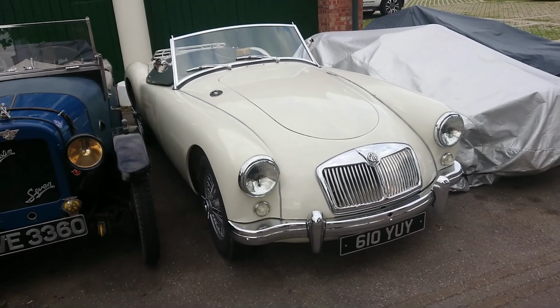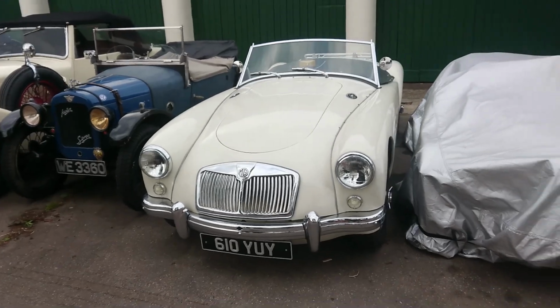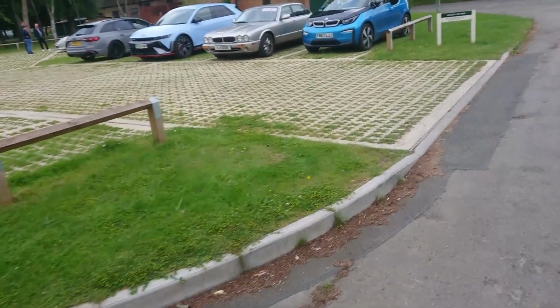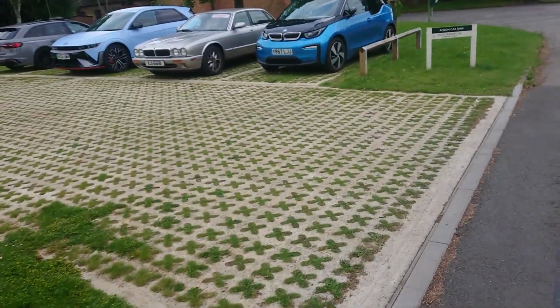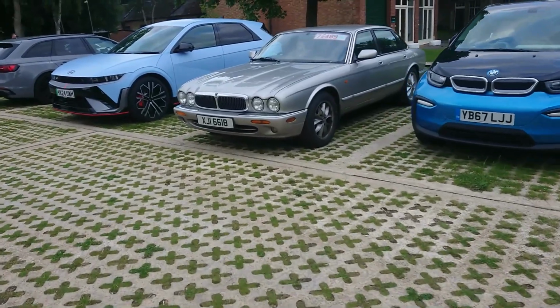MGA in Old English White. It's quite an early one actually, but it's not a 1600 or a twin cam. And then, ooh, don't mind if I do view, is a very, very nice Jaguar XJ. Now this, I think, is an X308. Yes, it's a V8, so X308.